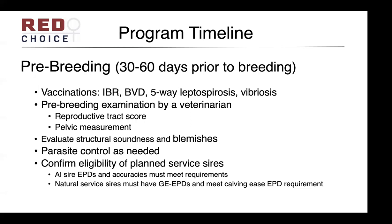At that time, there's obviously a booster vaccination and a leptovibrio vaccination, and then a pre-breeding examination by a veterinarian. That examination by a veterinarian involves a reproductive tract score and a pelvic measurement. We'll go through each of those today, what that process looks like, what data gets collected, and what the goals are.